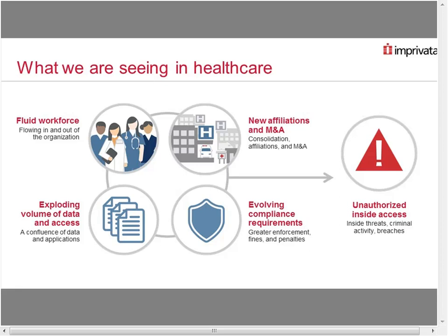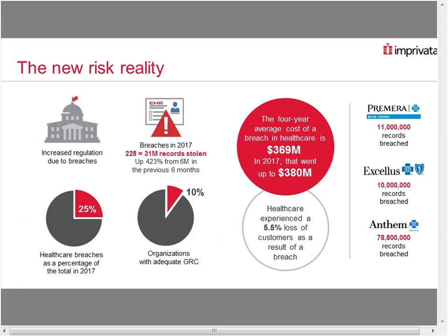Further, new affiliations, mergers and acquisitions, some of you may have experienced the M&A activity in the last few years, has also gone up. But I think all of this ties into what we call the new risk reality: that insider access, the unauthorized access to PHI, has tremendously increased. Over the last couple of years, we have seen breaches across industries, not just healthcare, go up, of which 25% of all those breaches occur in the healthcare industry.